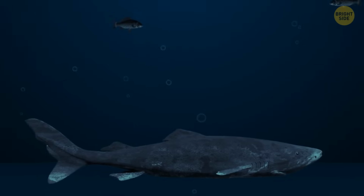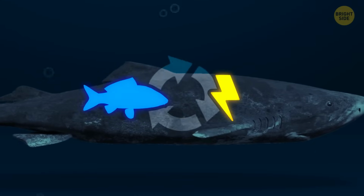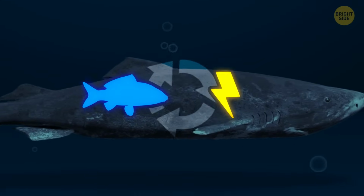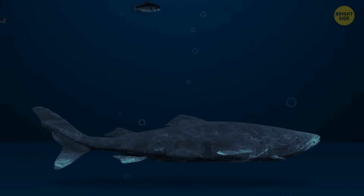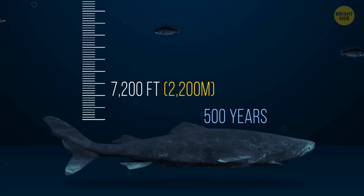The Greenland shark lives its life in slow motion. It has a slow metabolism and can go very long periods without food. With their slow pace, they evolved to live up to 500 years at depths of 7,200 feet.